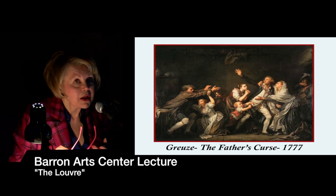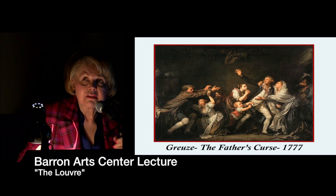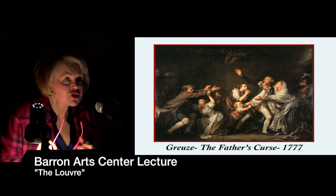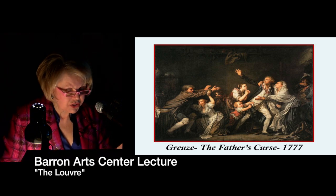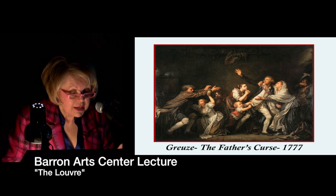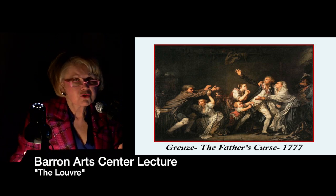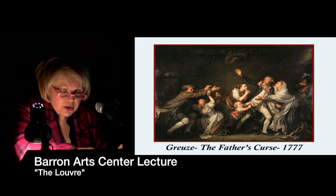Now, here is another artist that was also greatly admired. In fact, he was greatly admired by none other than Catherine the Great. His name is Jean-Baptiste Greuze, and the first painting here is called The Father's Curse. The gestures here are very melodramatic, over the top, we would say today, right? But they give a clue as to what's happening.